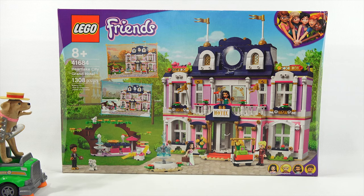It's 1,308 pieces, LPS-Dave. That is a lot of pieces. Now, if you look at the bottom right corner there, you actually get four figures with this set all hanging out in the Heartland City Grand Hotel. Let's take a look at the back of the box.